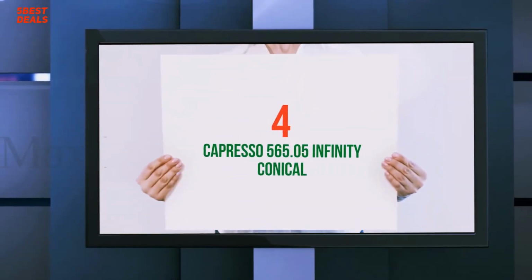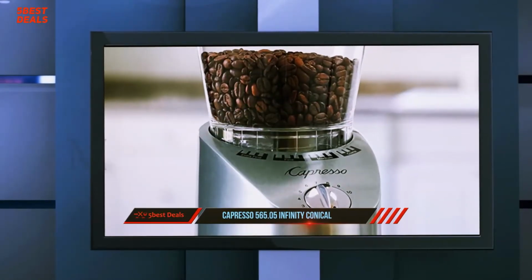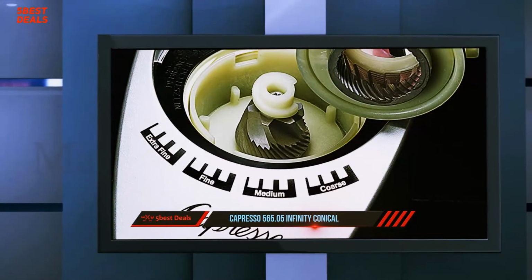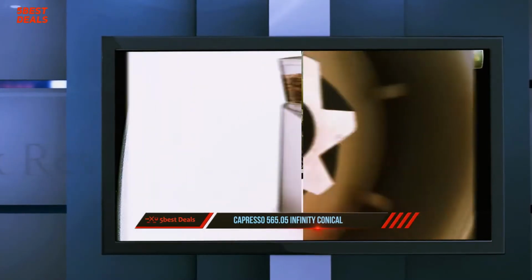Coming in at number 4 on our list, Capresso 565.05 Infinity Conical. If you're ready to move away from your old blade grinder, the Capresso Infinity Burr Grinder is an excellent entry-level machine. The Infinity has features that won't disappoint coffee lovers.